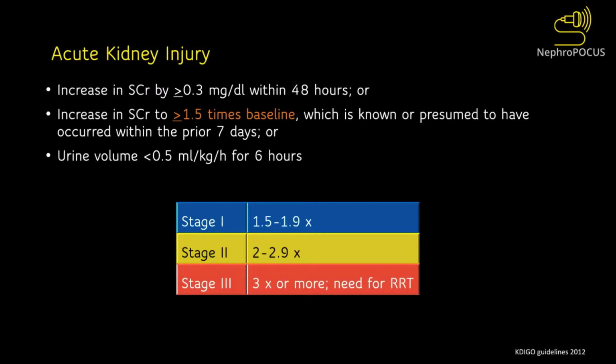And you can also go by the urine volume, especially when you don't know the baseline serum creatinine. Urine volume less than 0.5 ml per kg per hour for 6 hours is still considered AKI. And this staging you commonly see in the note, it's just a way of saying how severe AKI is. It has prognostic implications, but largely consensus based rather than randomized control trial based data.